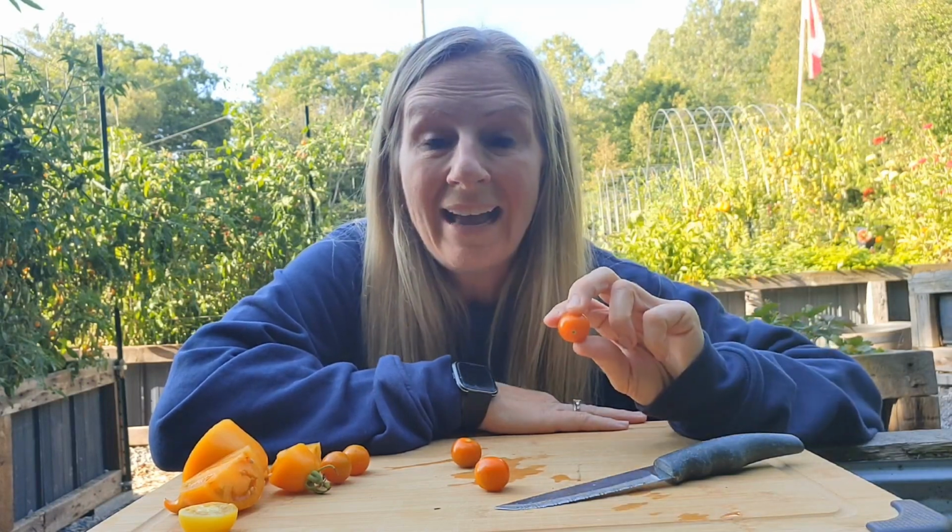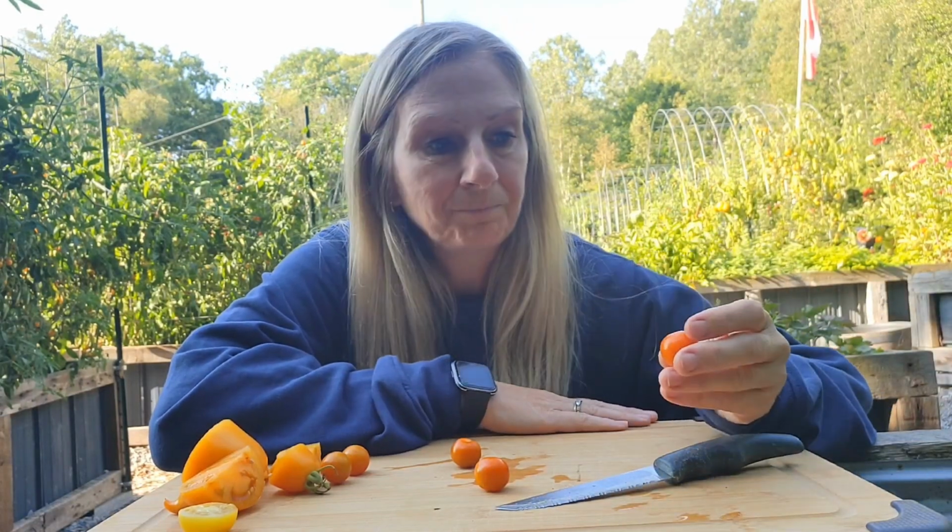And the reason that you have to do that is because bringing them inside once they've split, now you're going to get the fruit flies. You're also going to have them start going bad. They're now sitting in a bowl with good tomatoes and it's a mess. I won't grow this one again next year for those 2 reasons. I like that it is a prolific grower, but it's just a bit too tiny for me.